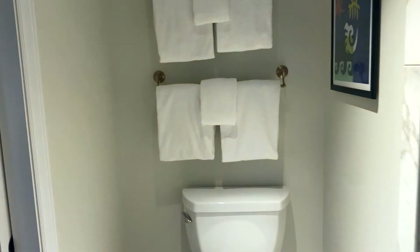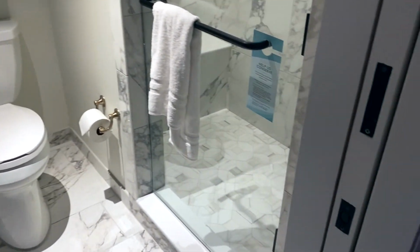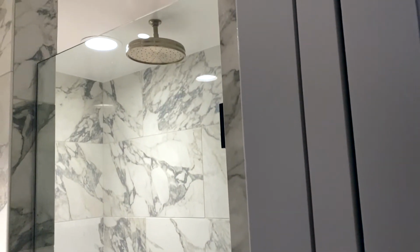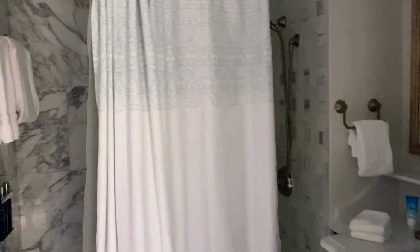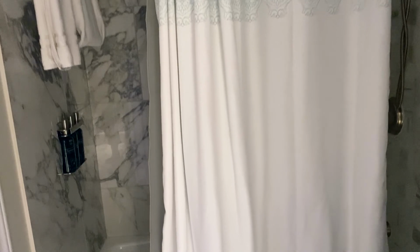This shower was super nice. You can't see it really in the video, but it has this big bench in the back where you could kind of just relax. It had a wonderful rainfall shower head. We really enjoyed taking showers in this bathroom. Between all of these are pocket doors, so you can separate off the bathroom in a lot of different ways, which is great for different size families.